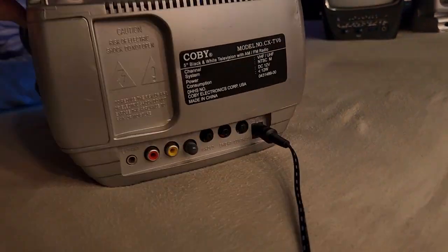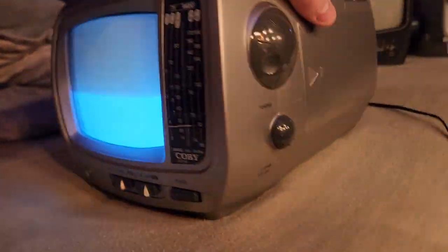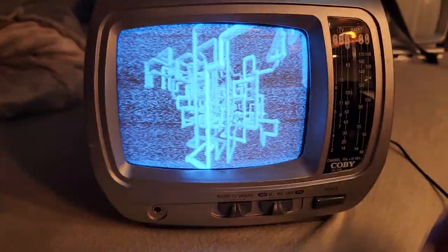Yeah, I got this from Goodwill for like $4 or $5. I only got it because it has the AV inputs, which if you hit this button, it switches to, but I don't have anything hooked up to it right now, so it's not going to display anything. Where's the button? Yeah. So that's nothing more else to say. That's number 6.